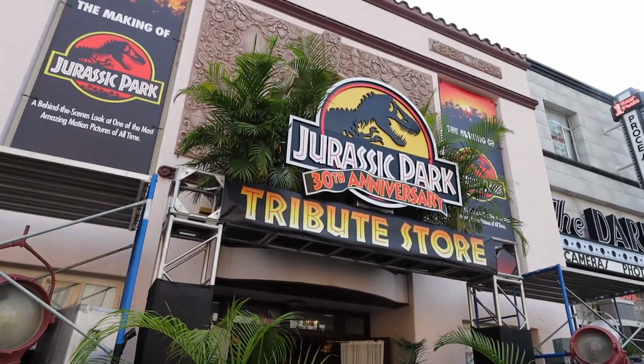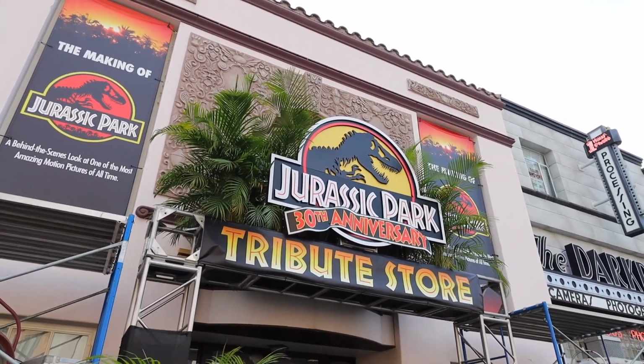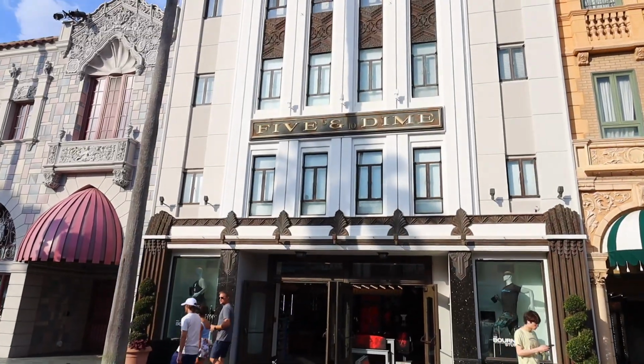So we do only have about 3 weeks left of the Jurassic Park tribute store before it changes over into the Halloween Horror Nights tribute store. So it's going to be a quick turnover for the event in September. Let's head into Five and Dime.